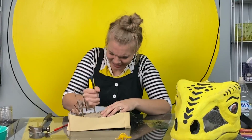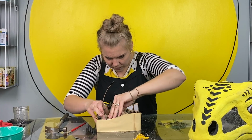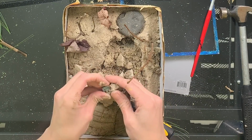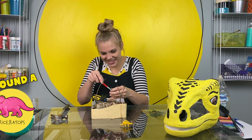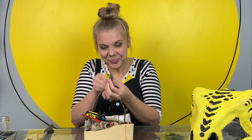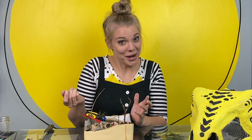This is fun. Oh, I see something. Whoa. It's a triceratops. Yes, 3 horns. Do you think there's more dinosaurs in here? Only one way to find out.